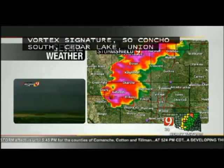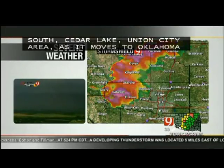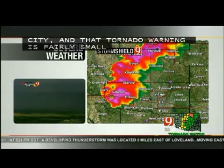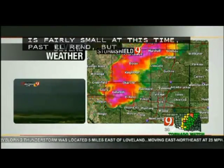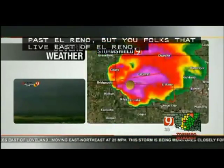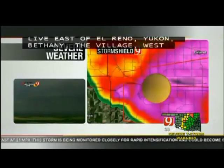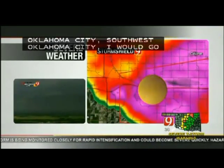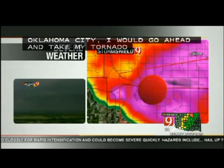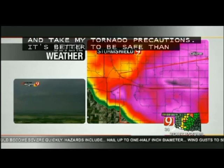But I can tell you folks that live east of El Reno, if you live in Yukon, Bethany, the Village, Oklahoma City, southwest Oklahoma City, west Oklahoma City, I would go ahead and take my tornado precautions. It's better to be safe than sorry. This thing looks like it's going to turn into one humongous cyclonic supercell, which it's already doing right now. You see the big circulation right there along Interstate 40. The winds are high-speed winds.